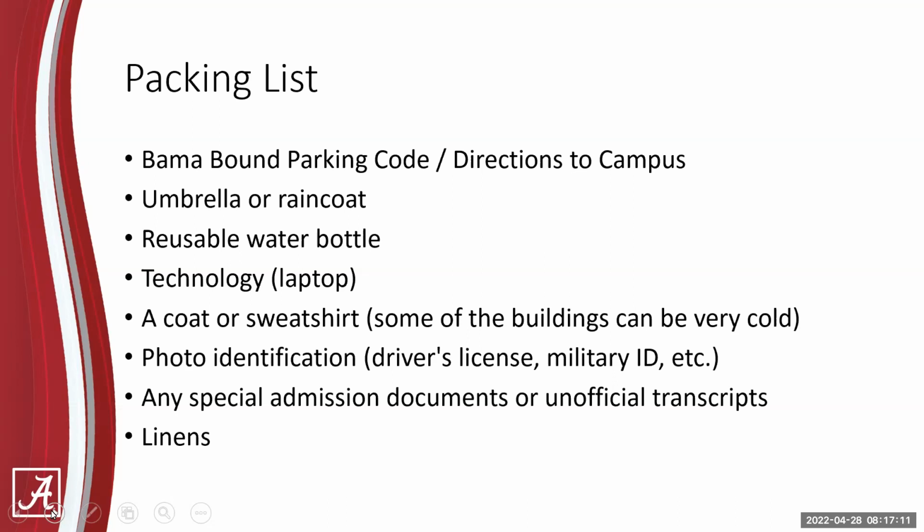Reusable water bottle. There's drinking fountains everywhere, but bringing a reusable water bottle is really important, especially as it does get hot, and if it rains in the afternoon, it may get steamy and you may sweat and not realize it. So bringing something to hydrate yourself is very important.